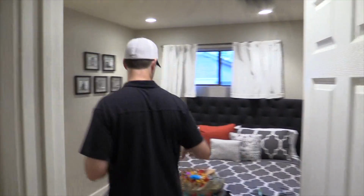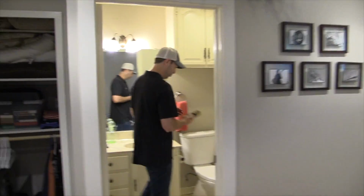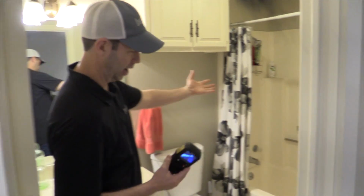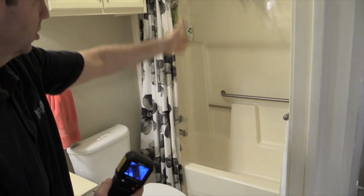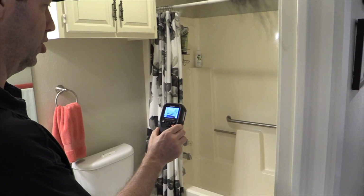All right, so we're inside. This is a converted garage space, bedroom and bathroom. I've got my FLIR imaging moisture meter on right here, and this tub was added, I don't know, 10 or 15 years ago, and the pipes on the outside that we saw where that tankless are right there. Let's see if our imaging moisture meter can show anything.